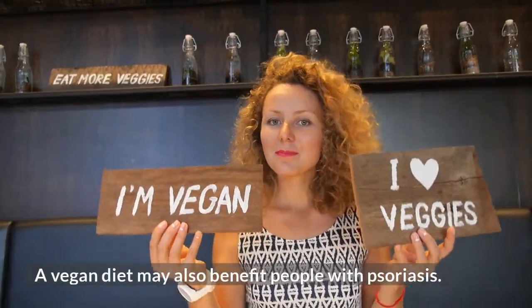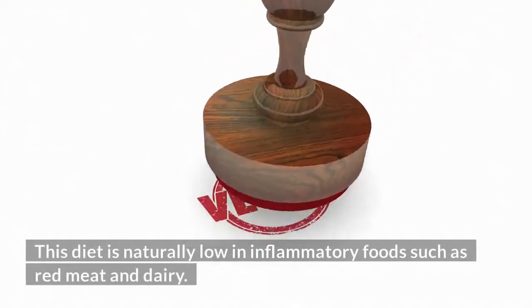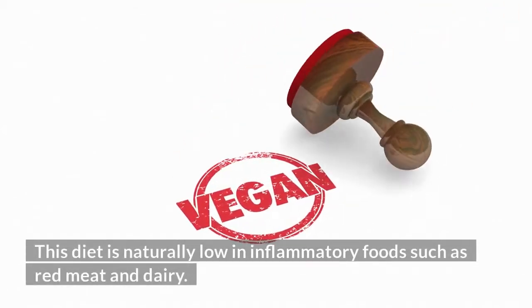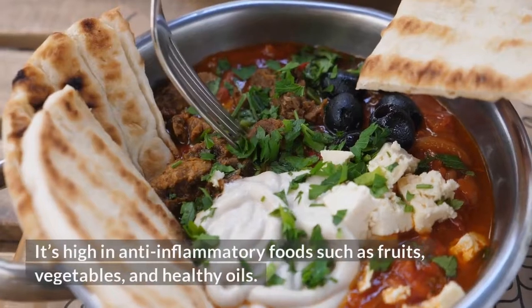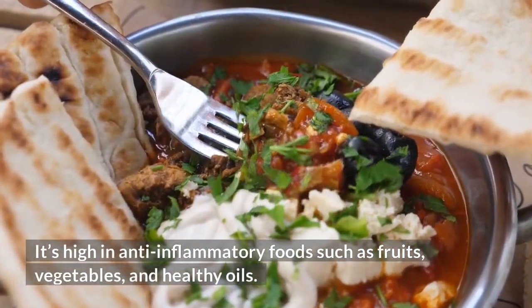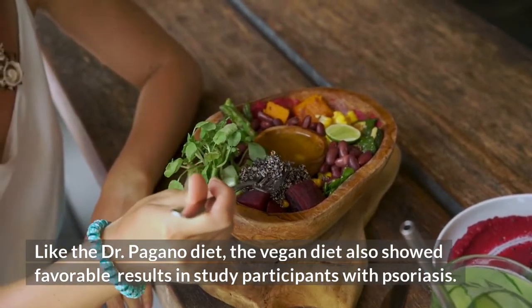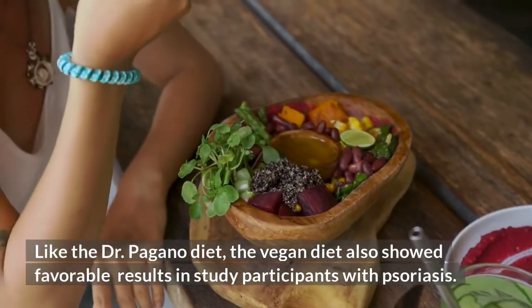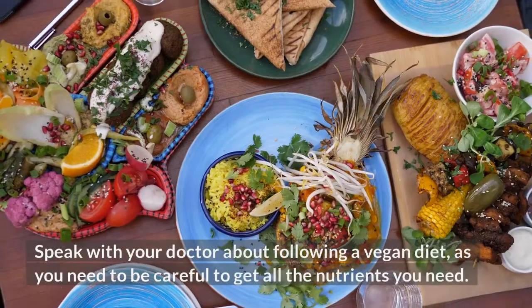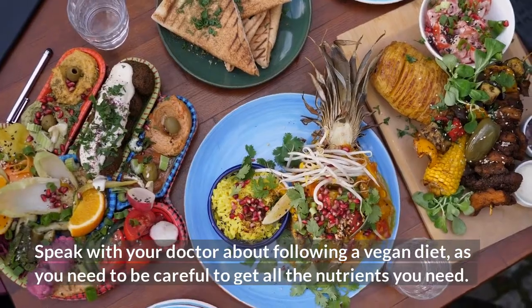Vegan. A vegan diet may also benefit people with psoriasis. This diet is naturally low in inflammatory foods such as red meat and dairy. It's high in anti-inflammatory foods such as fruits, vegetables, and healthy oils. Like the Dr. Pagano diet, the vegan diet also showed favorable results in study participants with psoriasis. Speak with your doctor about following a vegan diet, as you need to be careful to get all the nutrients you need.